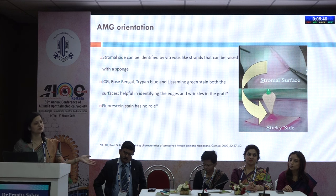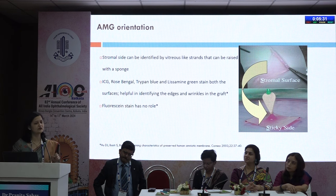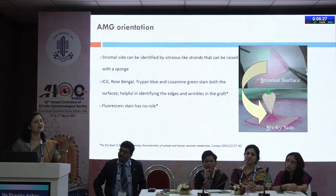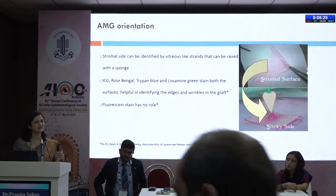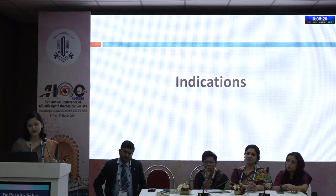And the other way, once you detach it from the paper, sometimes it gets messed up, it rolls up, and then you need to again identify which is the epithelium. So what you can do is take a cotton swab stick or a Merocel sponge and touch the AMG. If it is sticking to the sponge, if it is getting lifted up or tented up, that means it is stroma. So what we remember is S for S, stroma is sticky, it gets stuck to your Merocel sponge.